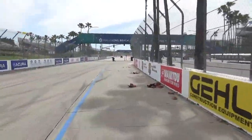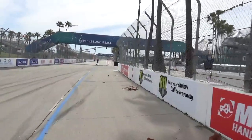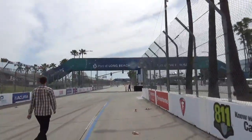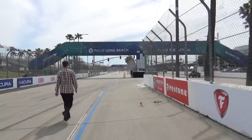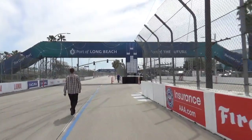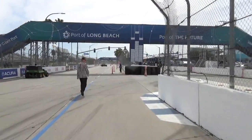Okay, y'all. This is a lap of the Acura Grand Prix of Long Beach Circuit. I'm going to walk in at pit in right here, but that start, little pylons over there that are outlined in orange, that's where we started this lap. And that is the Long Beach Grand Prix Street Circuit track walk for 2019.